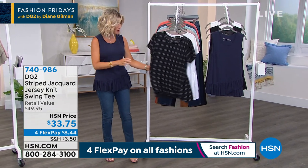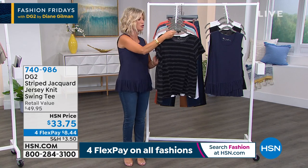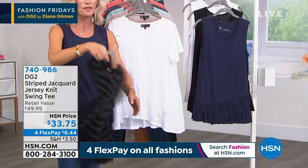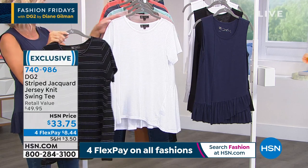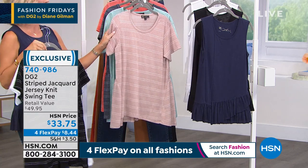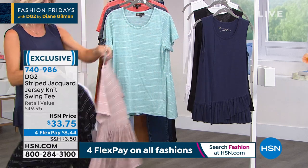All right, I'm going to change real quick while Diane talks about this darling. Okay, this is a jersey knit. There's a ruffle in the back. It's a swing tee, so again, it covers tush and tummy. Here are the colors, the black with the white stitching. Here it is in the white with the white stitching, so it's very crisp and clean. I know, it's darling. Here's the khaki, and that has, again, that little ruffle in the back.